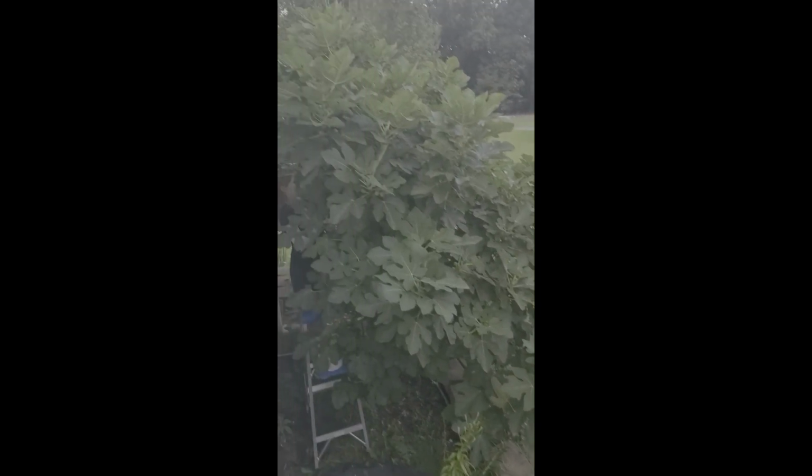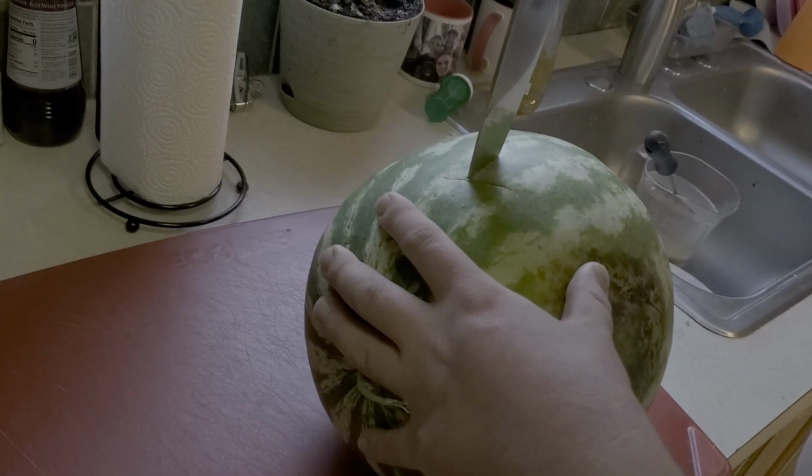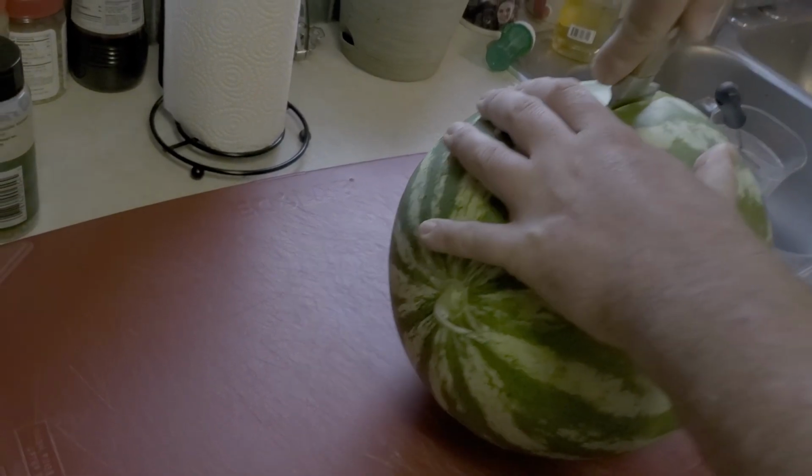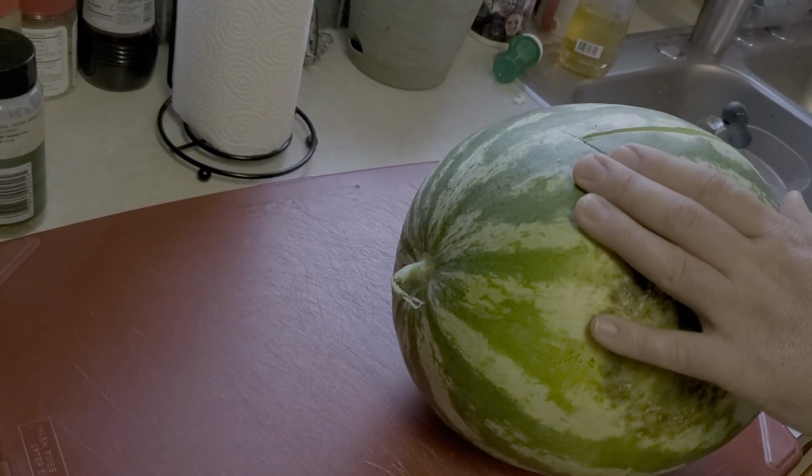We got figs, June? A bit, yeah. A bit. Tree has gone massive for this year. Homegrown. Oh, it split open. There's a lot of moisture. Homegrown watermelon.